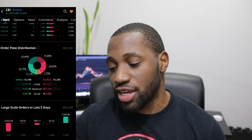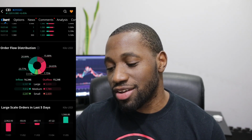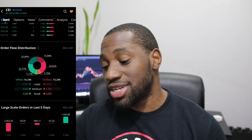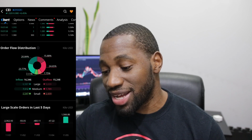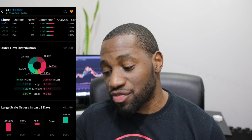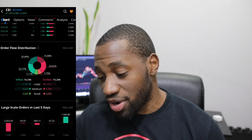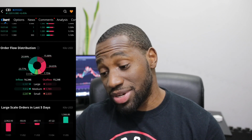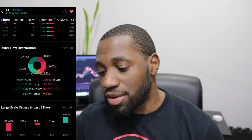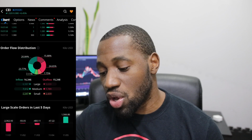So we can see here on the inflow, it was 16,346, and then on the outflow, it was 15,248. When we take a look at the breakdown on the large, we had 6,587. On the medium, we had 7,512. And then on the small, we had 2,247. When we take a look at the outflow side on the large, it was 5,020. On the medium, it was 7,789.